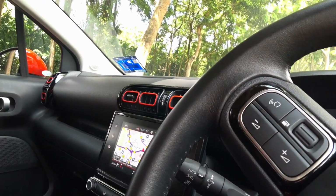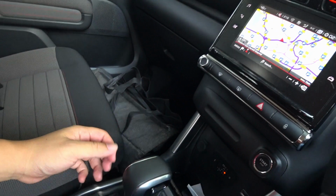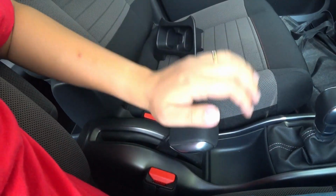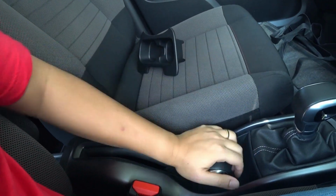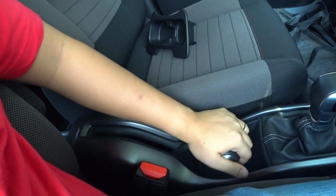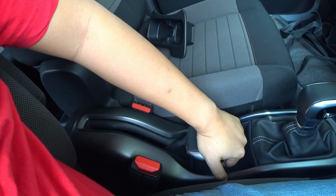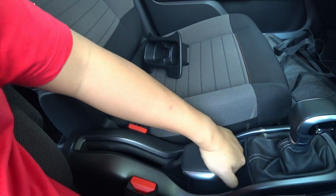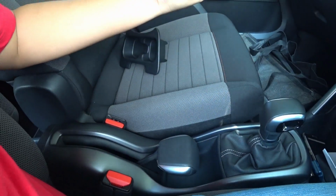Okay, so you come back to the center console here. This is the handbrake. Wow, nice mechanical parking brake. The shape of it is unique. It certainly makes you feel like you're flying an aircraft. I always like mechanical handbrakes that look a little unique.